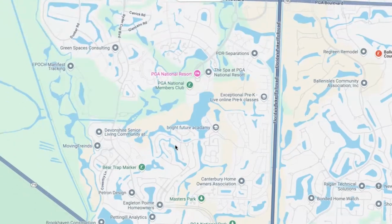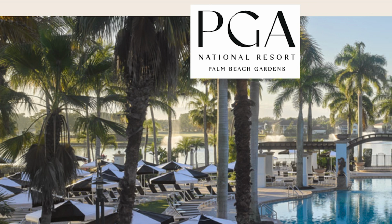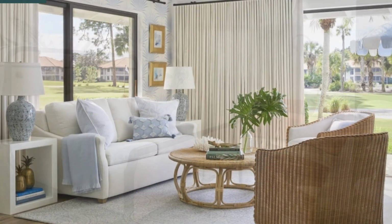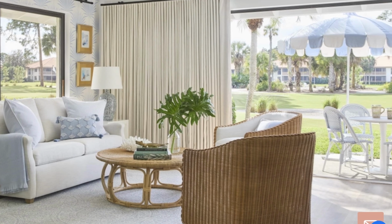So this PGA National, they've really upped their game because, being one of the first communities, they could become very dated, but they have spent some money on the club and the resort, and it's very well done.